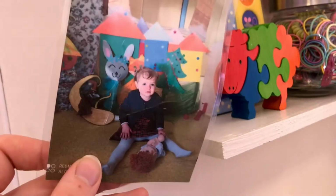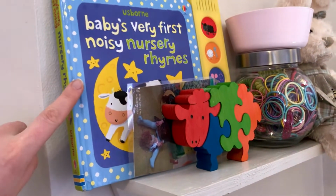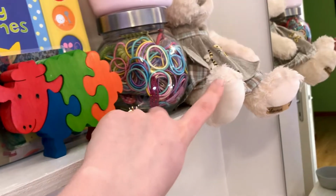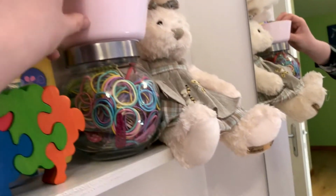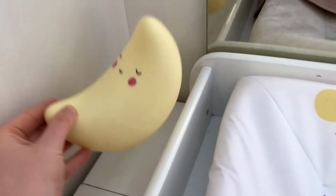And so yeah, I've just got a laminated photo of her at creche, which is not a very good photo, but she enjoys looking at it. And then a musical book, this little sheep, and then sometimes I just give her this little toy rabbit to play with. Her dummies or pacifiers are in there as a last resort option. And then a moon that lights up as well.